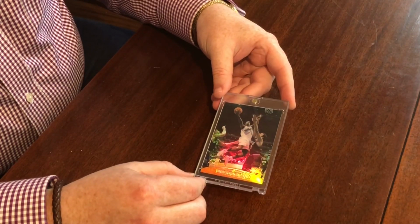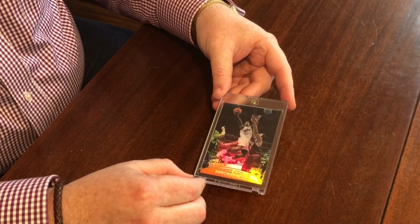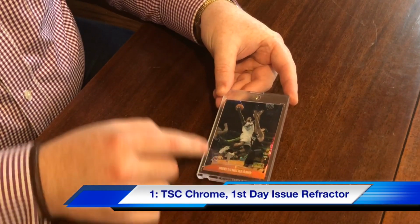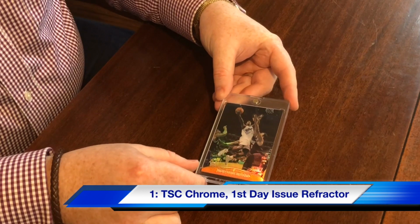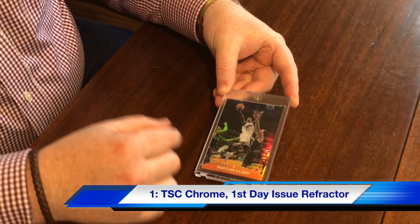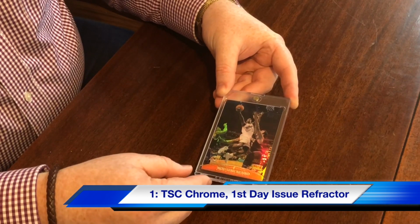This is the 99-2000 Topps Stadium Club Chrome First Day Issue Refractor. So that was a mouthful. The Stadium Club Chrome was a set, and then they had parallels that were First Day Issues, and they had parallels that were refractors, and then they also did the parallels that were both.